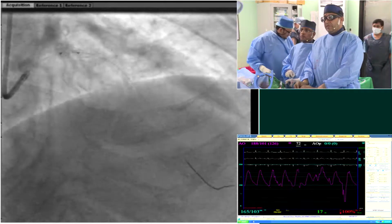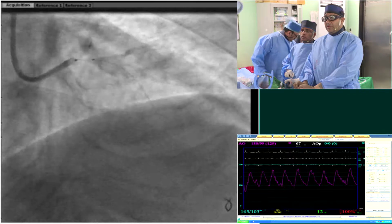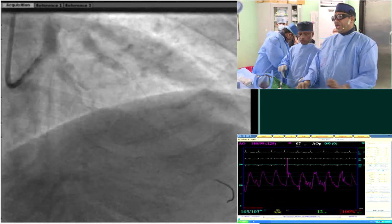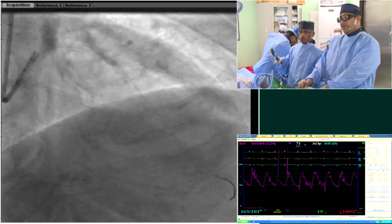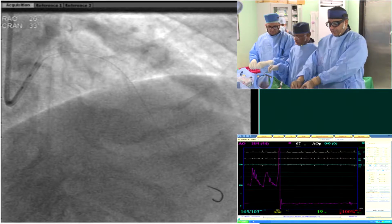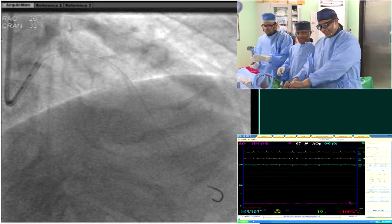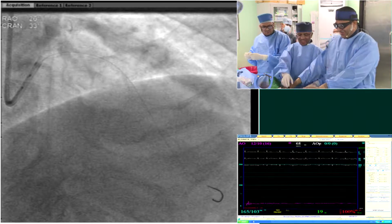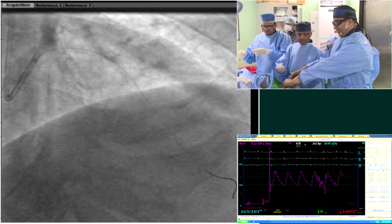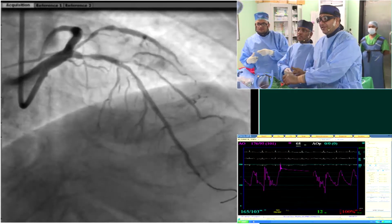Orbital atherectomy in the United States is much more expensive than rotational, but the ease of use is very nice with the way they have the setup. I've heard about it. Once we have it here, we would like to experience it. A good analogy is comparing an old BlackBerry versus an 8th generation iPhone. It works as well; both can make a call. I think the big advantage is that it's a single crown. You don't have to change the burr size, and it can go through a 6 French guide.